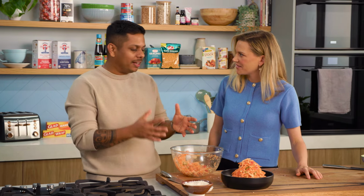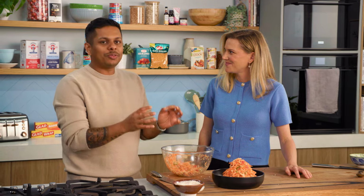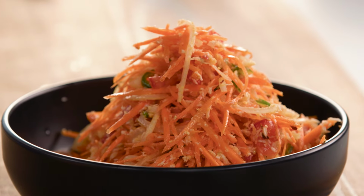Absolutely. It works with any kind of seafood curry. My personal favorite is a prawn curry or a tuna curry because it has a little bit of heat and we want this salad to balance it out. And also it works really well with animal protein curries and even with any other veg. Because in Sri Lankan food, vegetables are a big part of the diet. Yeah. And it just makes you healthier, doesn't it?